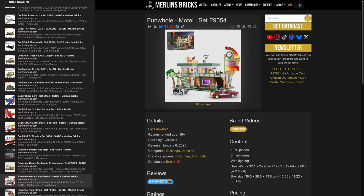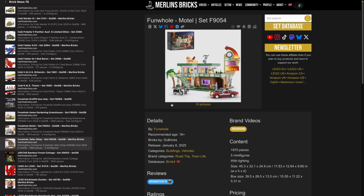Anyhow, like I said, there's not much to add. It is a North American motel, like, I guess, quite common. It seems to be a ton of printed pieces again in this set, and of course the lighting as well.